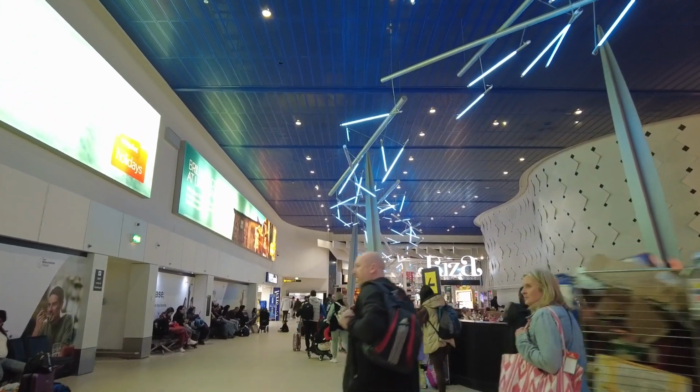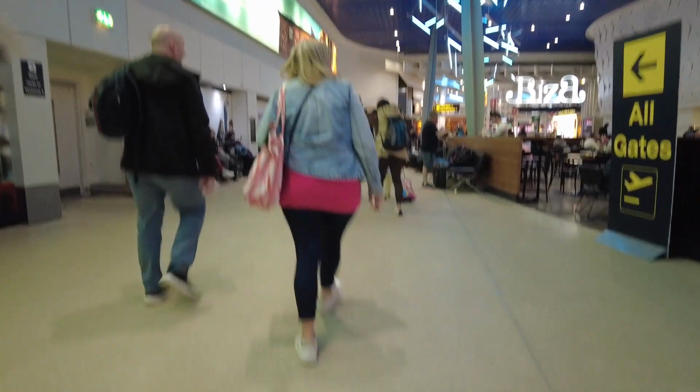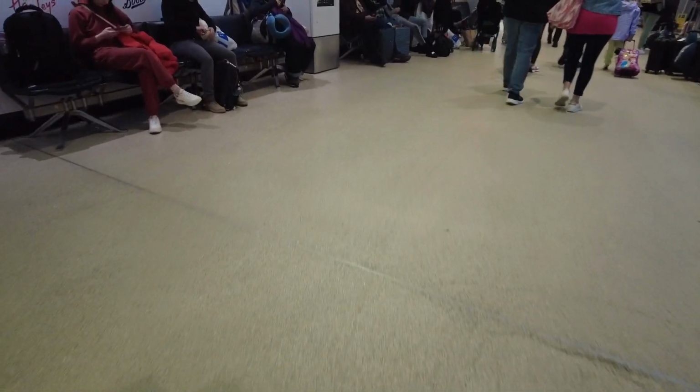But then as you wander in, you can see these lights on the ceiling, they just make this have a really nice atmosphere, really nice feel. All gate sign you can see there straight down. I'm just having a little mess with my son there, but yeah, nice and easy straight into the building.